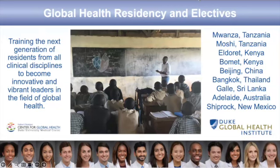This particular pathway does extend your training by a full year, so it becomes a 4-year residency program where you're able to pursue a master's degree in global health sciences and conduct your own research project at the site of your choice from the sites listed here. And so you end up in your 4th year being embedded in that site for about 9 months of the clinical year.